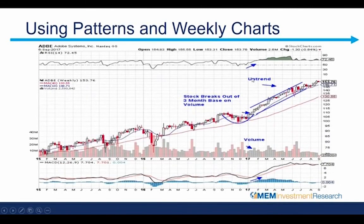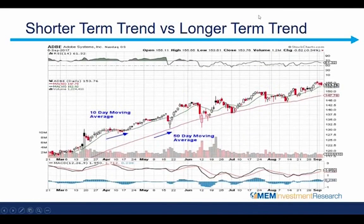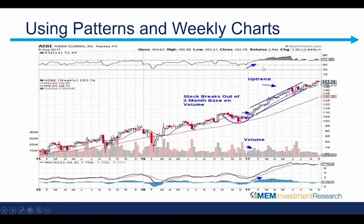So let's see where we are. Okay, and then this is Adobe. We're looking at a weekly chart, again, pulled from our weekly report. What I'm pointing out to you here is another example of the power of price chart patterns. This is a base, and the stock coming into an uptrend out of that base, coupled with volume. So we indeed did have many signals telling us in the beginning of 2017 that Adobe could be bought, and that's been a big winner for us, still in an uptrend.